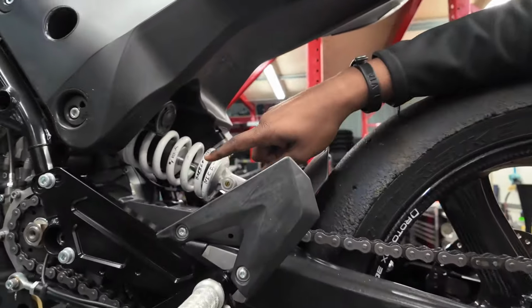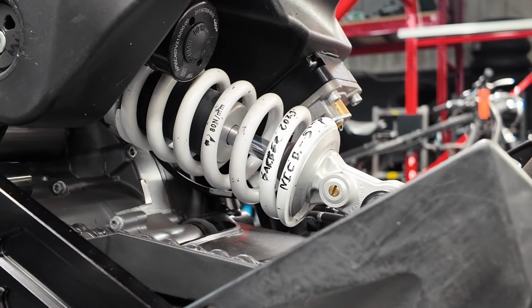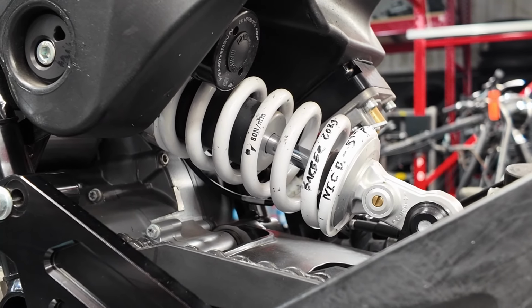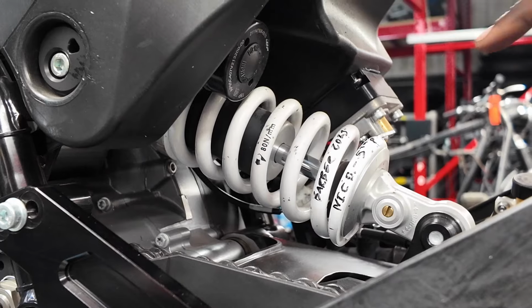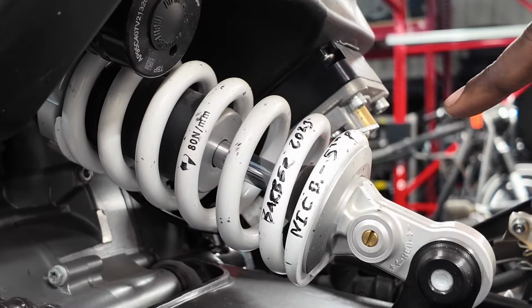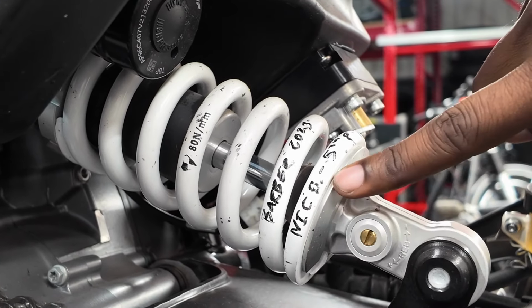And then special thank you to my buddy Nick DeSena. Last year at Barber 2023, I did a track day after the racing at Arma, and we just decided that the spring was a little too soft for me. I was out riding it. So the boys over at Kramer took the spring off Nick's bike. You can see it's an 8.0.